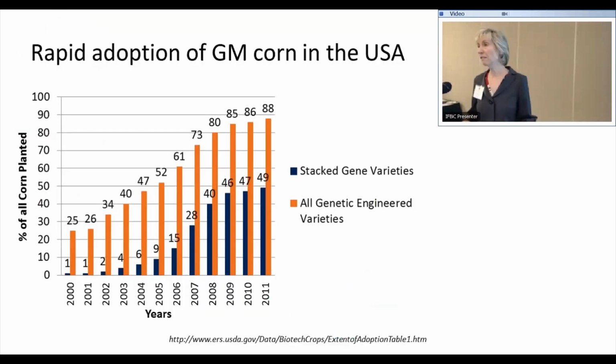There's been a very rapid rate of GM crop adoption in the U.S., and this graph shows the rapid rate of adoption with GM corn. So last year, 88% of the corn crop in the U.S. included a transgenic trait, and 49% of the corn grown in the U.S. included more than one transgenic event.